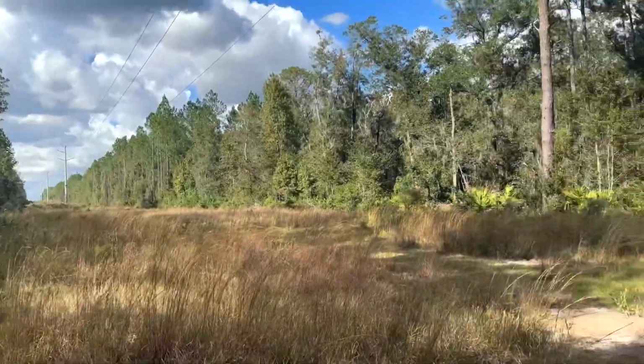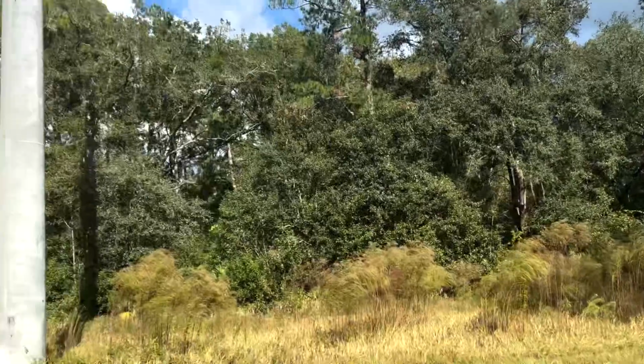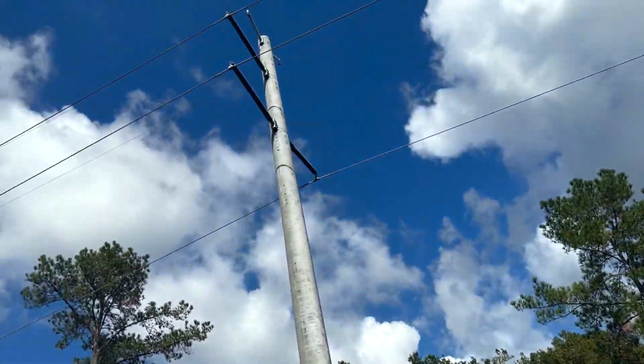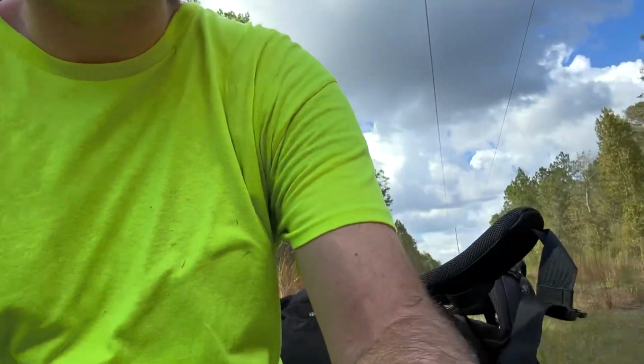We got ourselves a major power line corridor. These are the big ones, big daddies. You can hear the sizzling sound. I'm taking a break in the power line corridor. My shoulders were aching. But I probably got about 1 mile left, maybe a little less. And it's very nice out here.